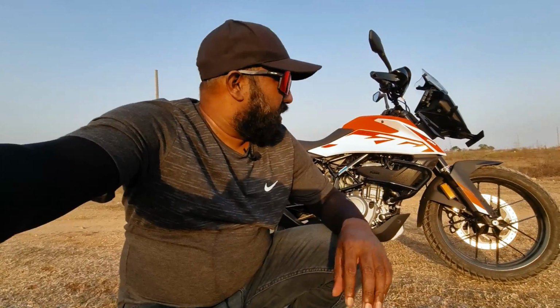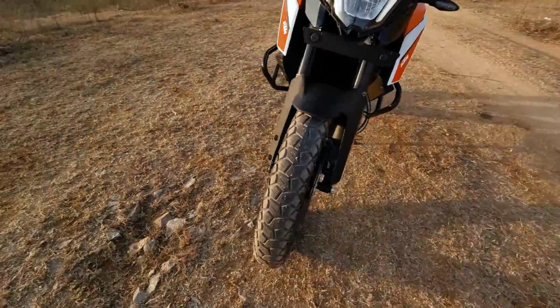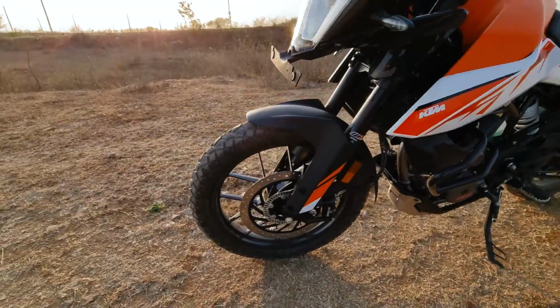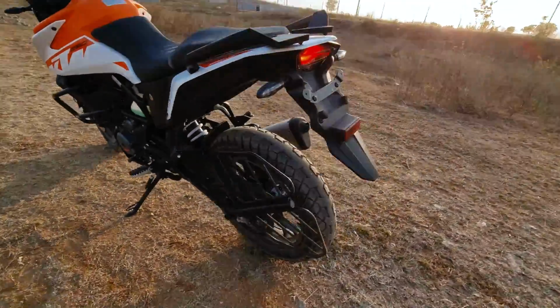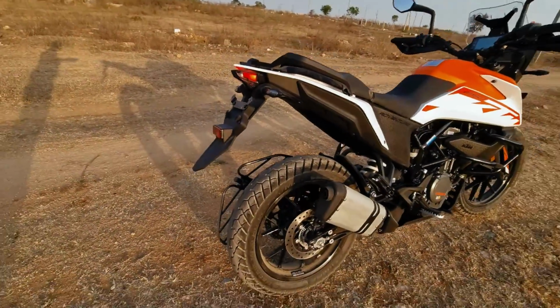Another thing is the brakes. Now you get a massive 320mm disc just like the ADV 390, so there's no compromise here, and you do get dual channel ABS with off-road ABS, which means you can turn off ABS on the rear wheel. So 320mm disc up front and a 230mm, I believe, disc at the back. And the tires, again, as I told you, you get on-road off-road tires.